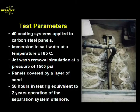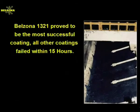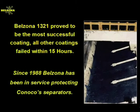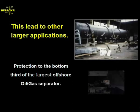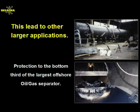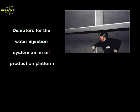56 hours in the test bed, subjected to a saltwater solution at 85 degrees Celsius and 1500 psi, with each panel covered in a layer of sand, simulated 2 years in operation. Following the test, the Belzona system was found to be the most suitable for Conoco's requirements, and since 1998 has been protecting their separators in the North Sea. This initial work led to other international companies utilizing the system, like this application to the largest offshore vessel at the time, being protected with the Belzona system, which was applied to the existing super duplex overlay because of concerns with sulfur-reducing bacteria attack.